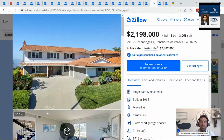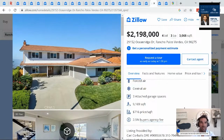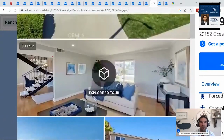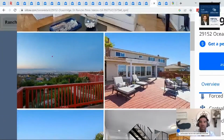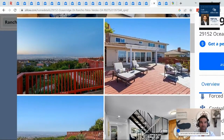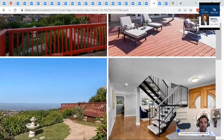Rancho Palos Verdes, built in 65, 9169 square feet. Your lot size is 716 a square foot. Nice frontage there, looks good. Two-story home. Has a deck up in the backyard, so you can see some views. There's your views. Your back deck kind of gives you that harbor view, and remember that lights up at night, so it's really pretty.